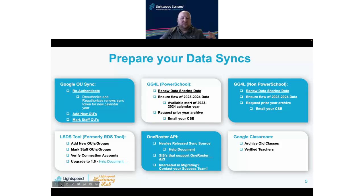When we look at the Google OU Sync to prepare for the next year, one thing that we would recommend is that you re-authenticate your account to the Google OU structures. To do this, you simply just need to log into your Lightspeed filter, deauthorize, and then reauthorize your account. This needs to be a super user account for Google. And this just starts a new token. Those tokens are only valid for 1 calendar year. So re-authenticating will renew that token for another year. Of course, while you're in there, it'd be advantageous to go ahead and look for any new OU structures you've made. And if any of those new OU structures are staff, go ahead and mark those as such.